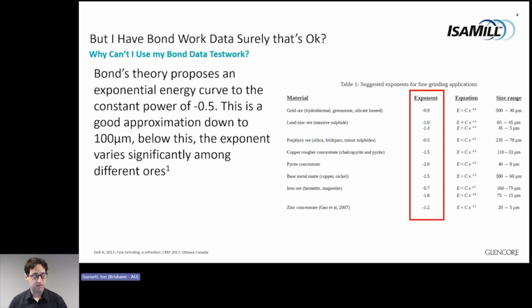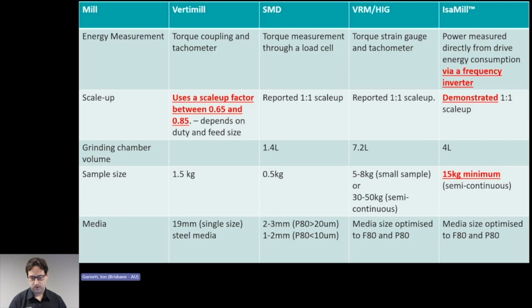And if this is something of interest, I have other published examples, and please feel free to reach out in the comments and I can send them to you at a later date. So we can't use a Bond work index. What's out there? We have four key tests we can use. We have a Vertimill test, we have a VRM HIGmill test, we have an IsaMill test, and SMD.